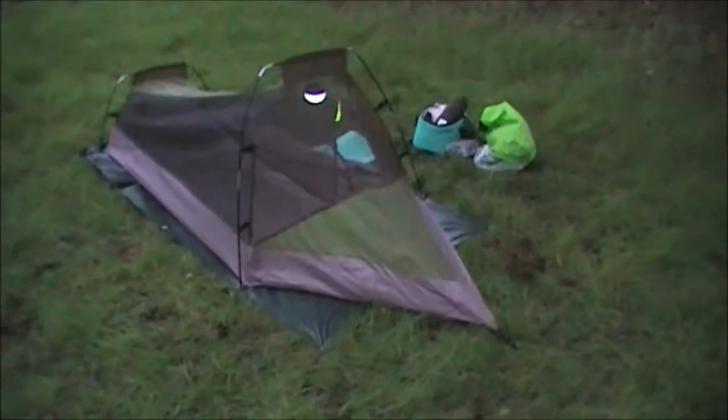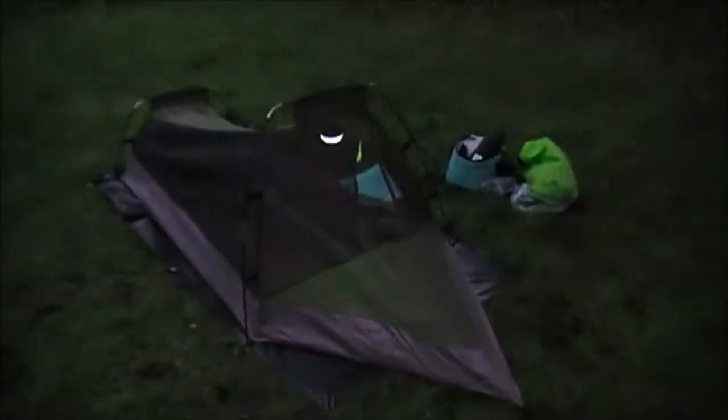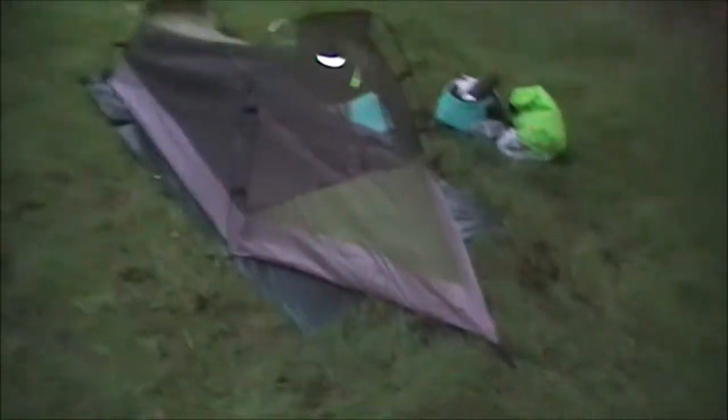Well, I thought it was spots of rain. I think it's actually a little bit of dew coming off these trees. The tent is damp, but not soaked. Right, let's start clearing up. Okay, time now is 25 past 6, striking camp.